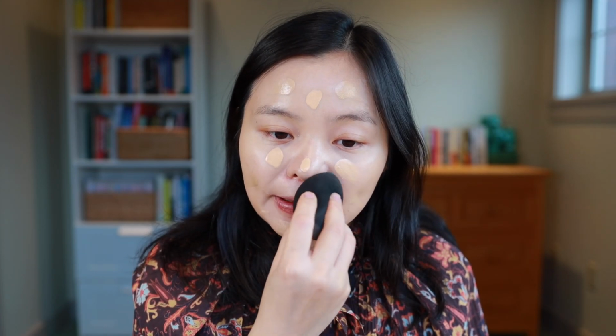I would probably normally just stop here, but because I definitely need to throw this out after use, I'm gonna just go in with a bit more just to not waste product, and also to kind of illustrate for you guys how buildable this product is. I love how this doesn't look cakey even if you add a few layers on it. It's really nicely buildable. So here we have 2 layers.